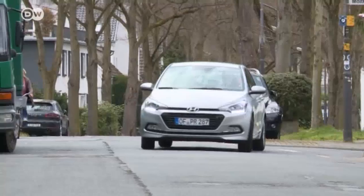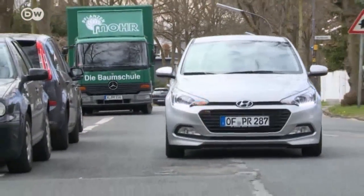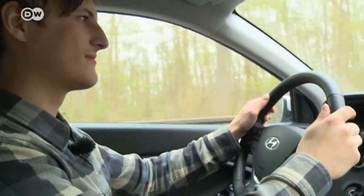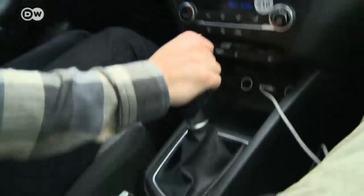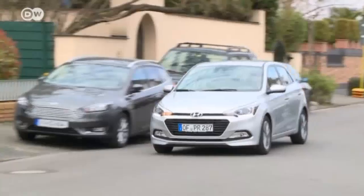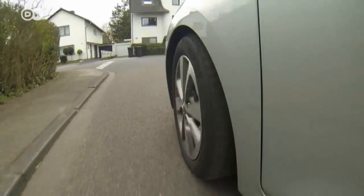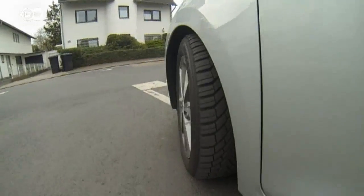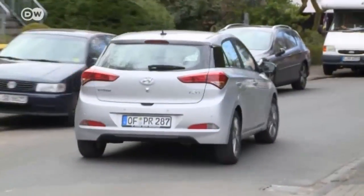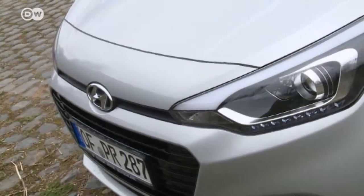Compacts like Hyundai's i20 are popular with both younger and more mature drivers who are looking for low price and low fuel consumption. The Korean manufacturer has now expanded its i20 range to include a new thrifty 3-cylinder engine. Our car tester, Andre Zimmermann, is going to take one of these new Hyundais out into urban traffic for a spin. When it comes to design and equipment, is this i20 aimed at young drivers or is it geared to the older generation?